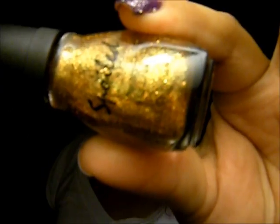Now, I'm just going to go over real quick with the names with you to show you what I got. I only have 7 of these, so let's try to make this fast. Here is Pirate's Booty, a gold color, beautiful, beautiful gold. Really, really love it. This is Show Me the Money. Love it. Beautiful, one of my favorite colors right here. This is called My Saturn Broke Down. Beautiful blue.